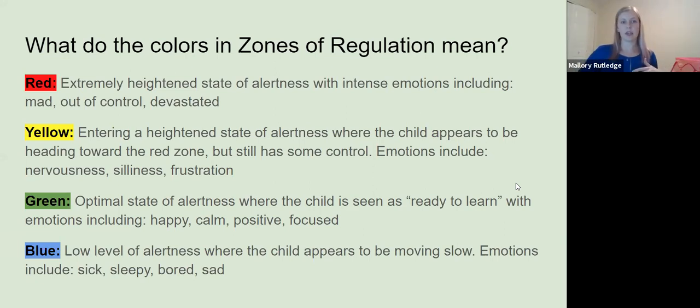And then yellow is when you're entering a heightened state of alertness. So when you might be heading toward the red zone, but you still have some control. Yellow zone emotions include nervousness, silliness, frustration. Sometimes being really excited will put you in the yellow zone, just a little bit more of a heightened state.